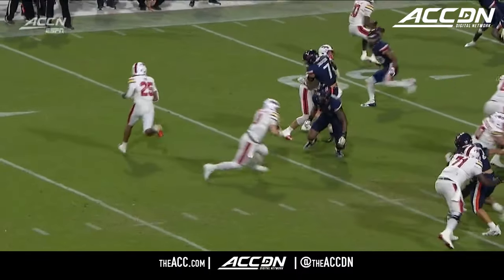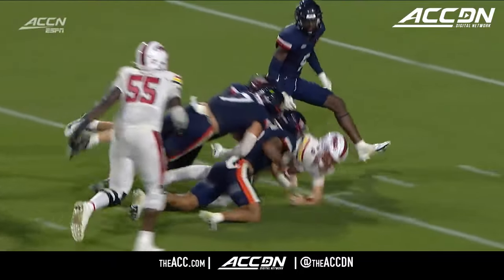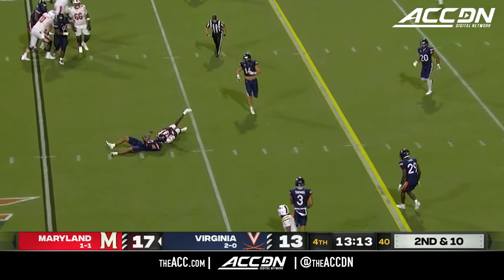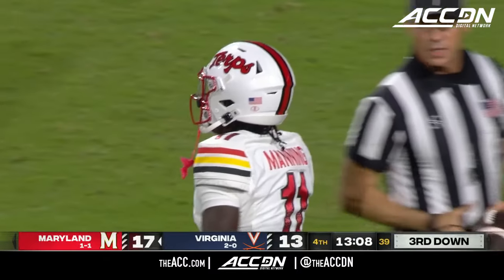And Edwards, on first down, will run for another first down, and this one to the Virginia 19-yard line. But he's a handful to handle in his own right at 6'3", 225 pounds. Just over the white. Here's Edwards again looking that way and falling down at the 15 with the catch is Ryan Manning.